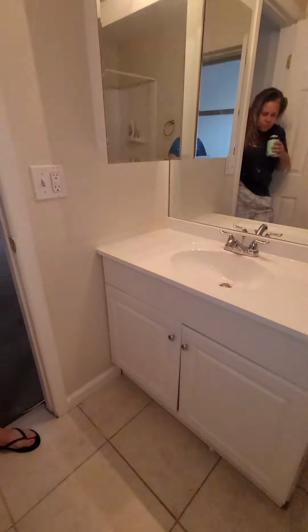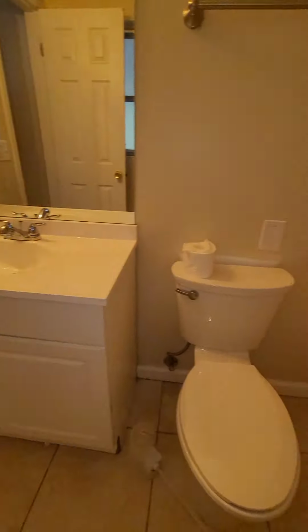This tub we can keep. I think we're just going to redo some caulking in here. This can probably stay too. It's fine. Back this up. Mm-hmm. Just adjust the doors.